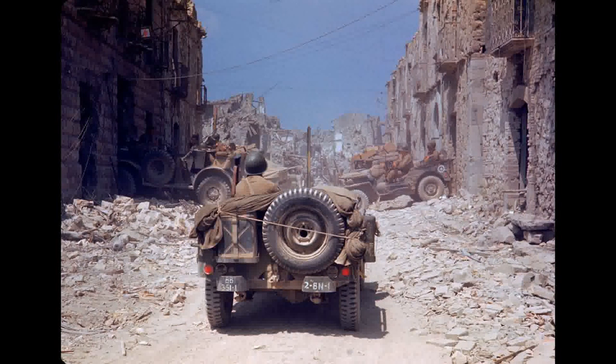American jeeps traveled through a bombed-out town during the drive towards Rome, World War II. The Italian campaign of World War II was the name of the Allied operations in and around Italy from 1943 to the end of the war. Following victory in the North African campaign, there was disagreement among the Allies on the next step they should take.